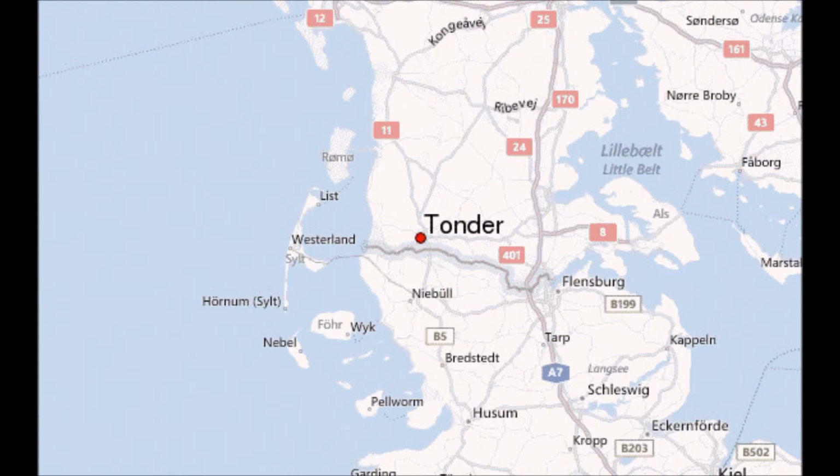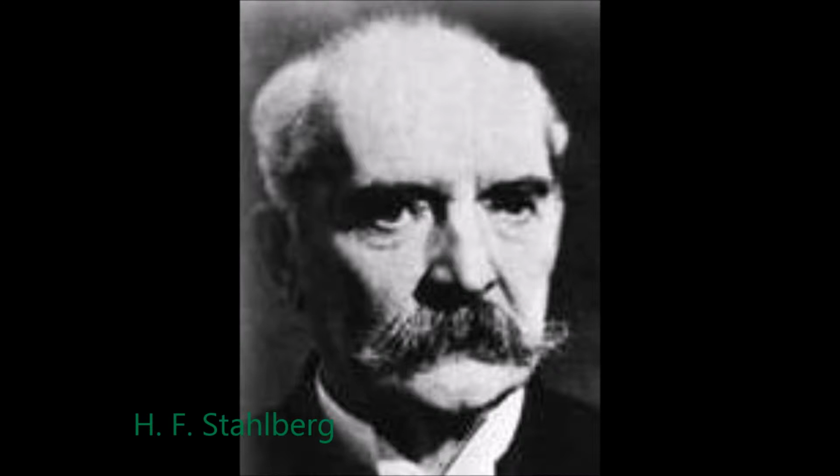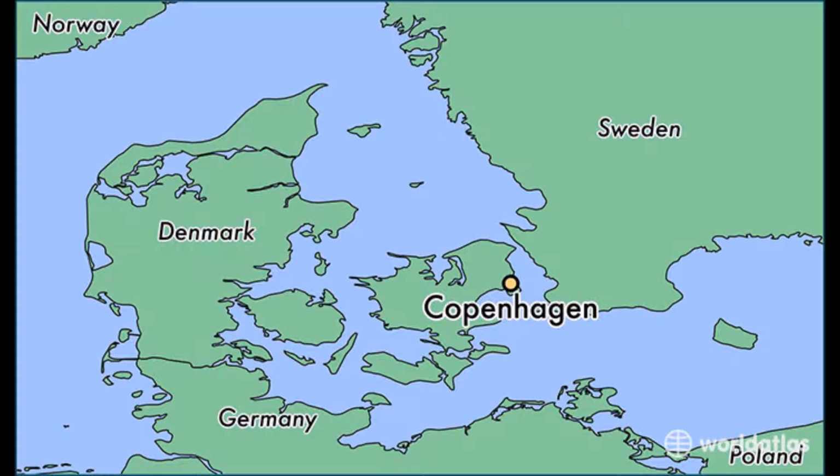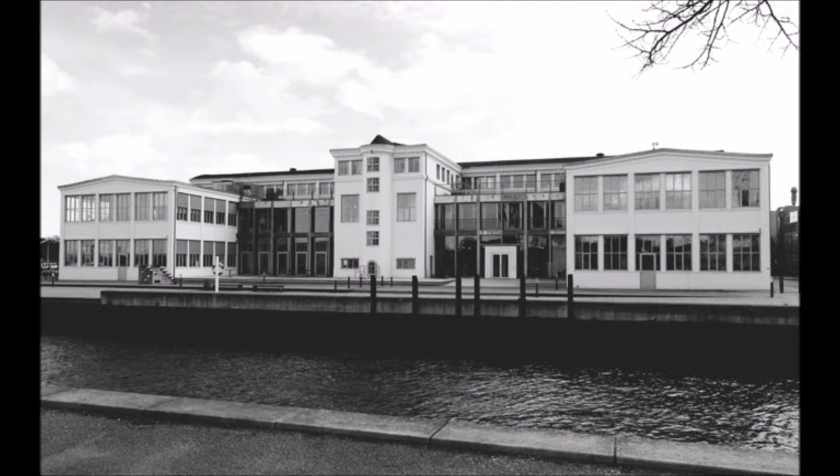Wegner was born in Tonder, Denmark in 1914. He worked as an apprentice for cabinet maker H. F. Stahlberg, developing an undying passion for wood before completing his apprenticeship as a carpenter by the age of just 17. It was here where his first designs were produced. At age 20, Wegner moved to Copenhagen, Denmark, where he attended the School of Arts and Crafts. Wegner studied there from 1936 to 1938 before embarking on a long and successful design career.